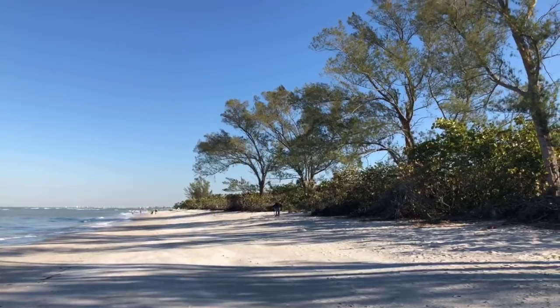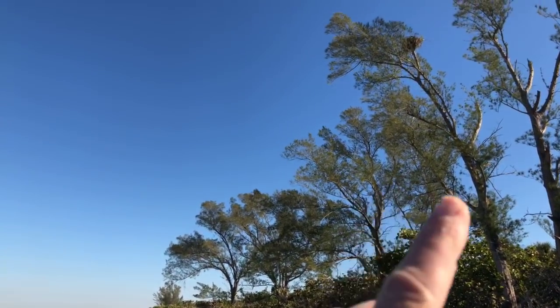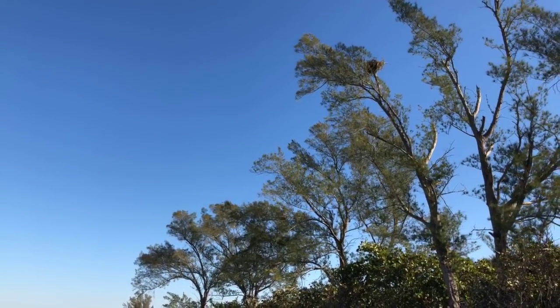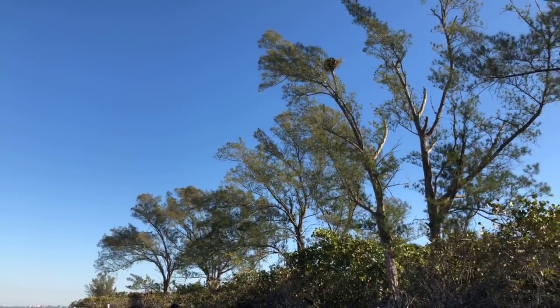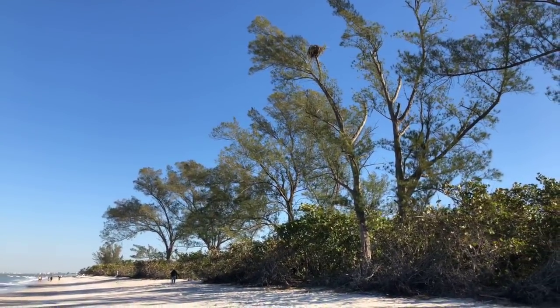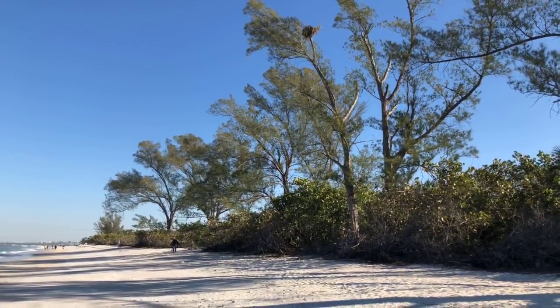Osprey nest right up in the top of the tree up here. Right up there is the osprey nest. Beautiful birds, the ospreys. O-S-P-R-E-Y, osprey. Google it. Check them out. Interesting birds. They kind of resemble eagles in a way. Bald eagles. Much smaller.